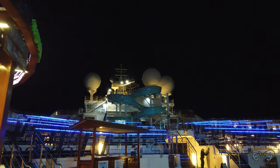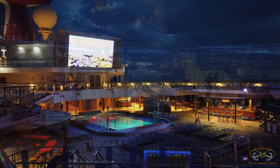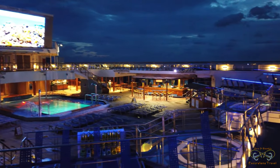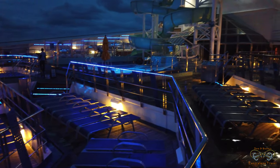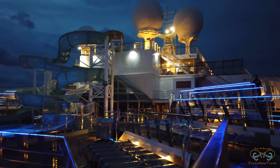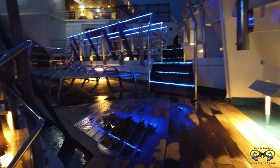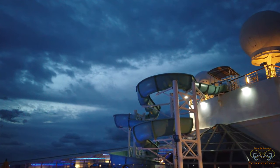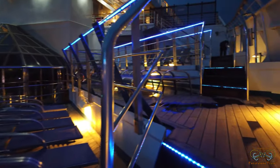All right, and you can see in this Lido area, the seating's all like stadium tiered, which makes it nice. It kind of breaks up the Lido crowd. If you want to sunbathe, at least it gives more room for people that just want to lounge out by the pool. And there's even a slide in this area as well.